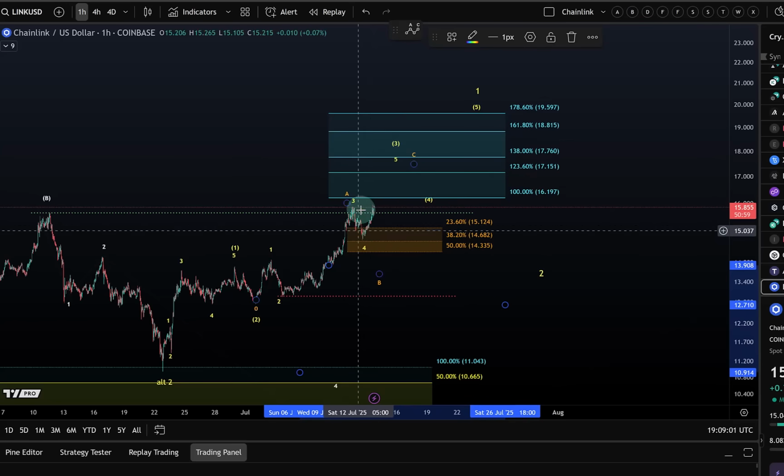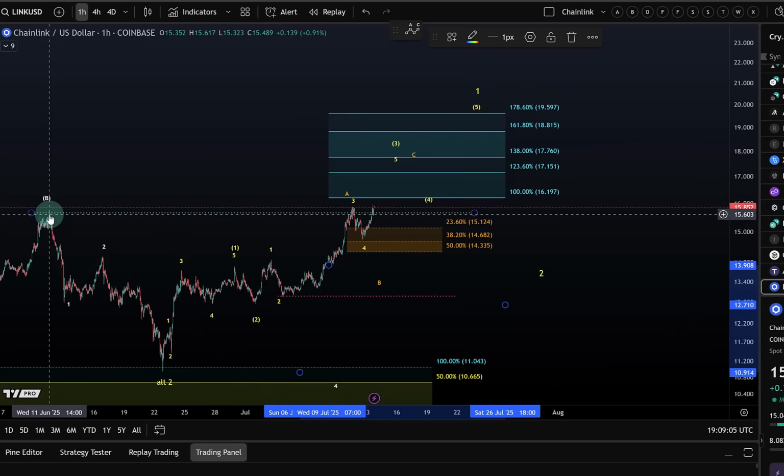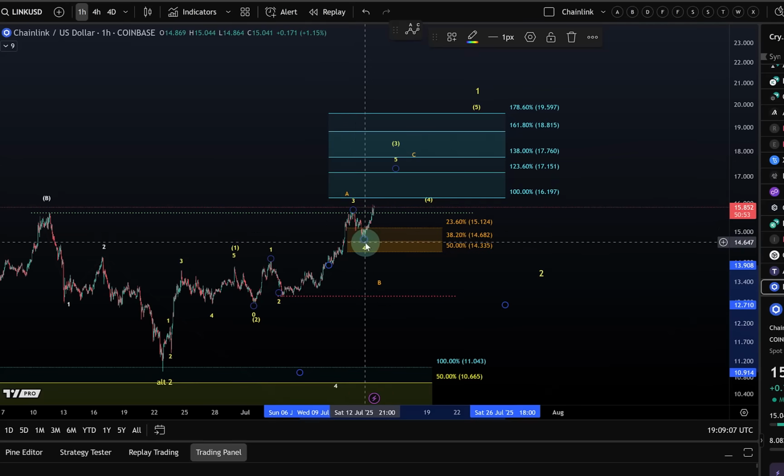Now, we obviously weren't quite there yet, and the price got rejected here from the previous swing high on the 11th of June. We had a pullback into micro support, actually exactly to the ideal target of a 4th wave. So the idea was, hey, maybe wave 4 is done, let's see if we can hold micro support, which is located between $14.33 and $15.12. And yeah, the price reacted to this key level there. And we have seen a response.